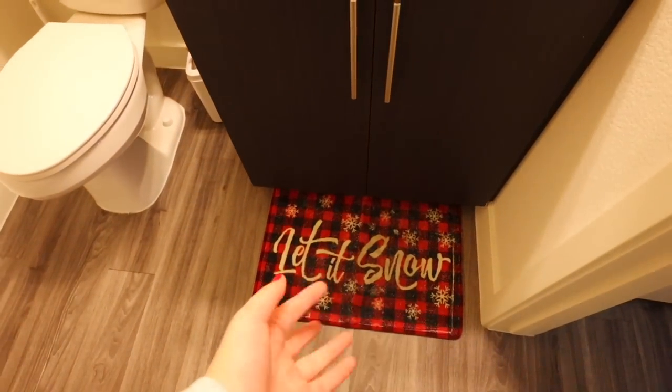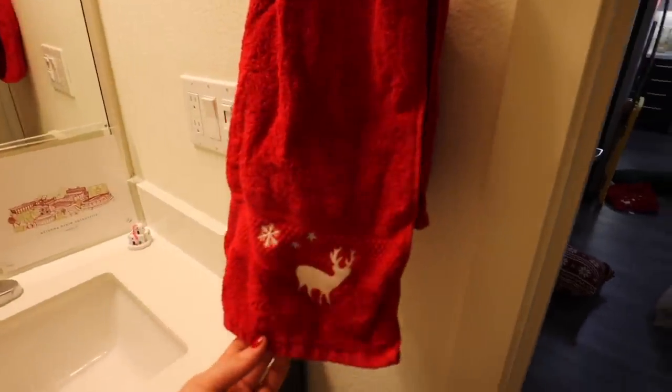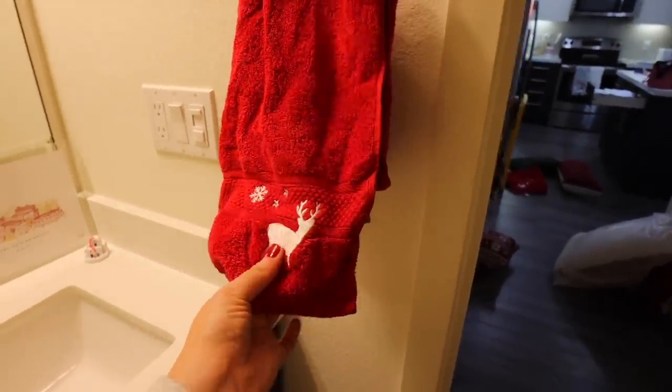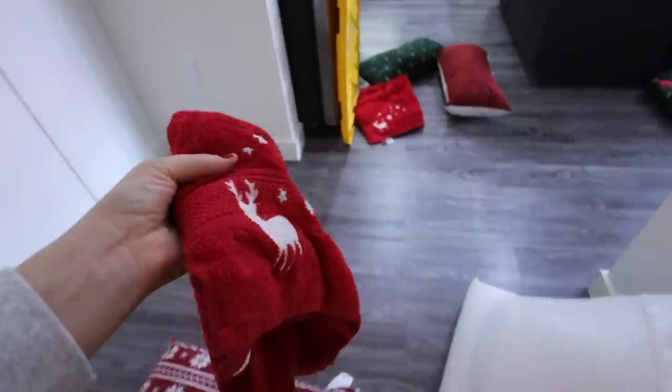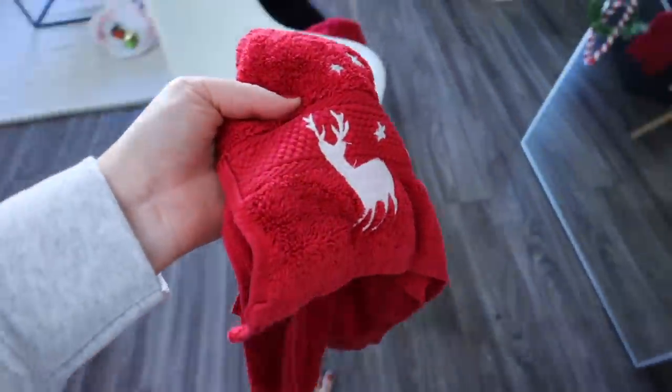And then in this bathroom, my washing machine is going. I have this little let it snow bath towel mat. And then I have this little hand towel. It's definitely wrinkly, but it has a little reindeer on it. I actually have the matching towel that I'm going to put in my bathroom. That was just my half bath that I have in here. It's like my half bath slash laundry room.